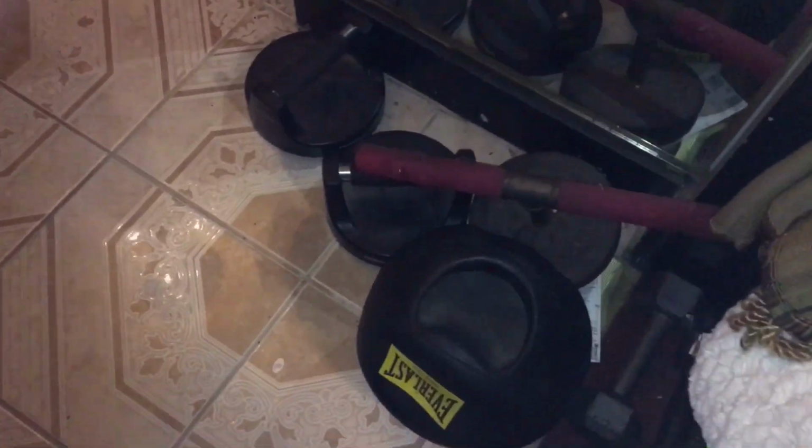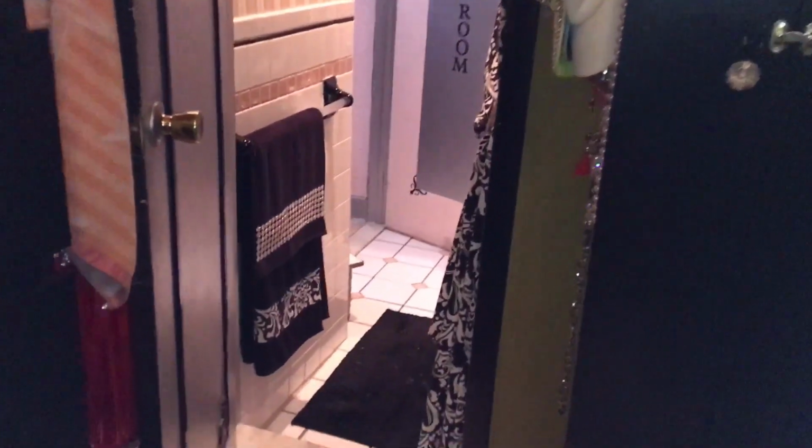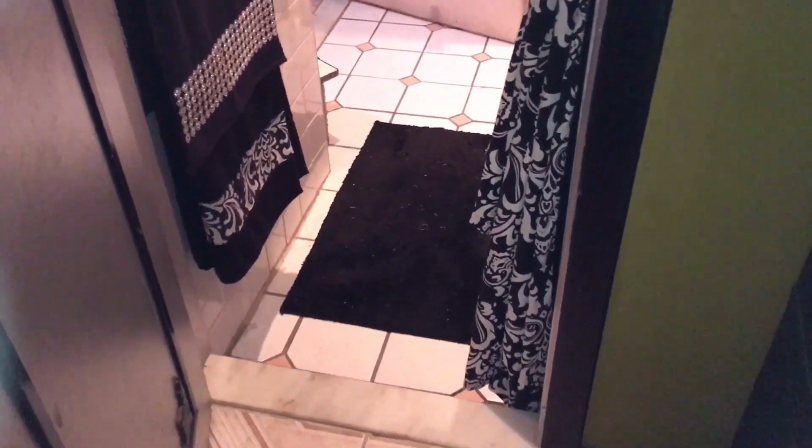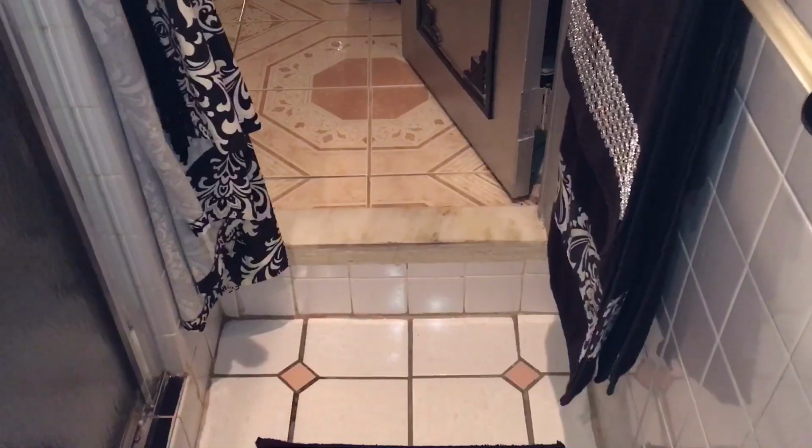I'm in my bedroom right now, and right next to my bedroom is my dressing room. Those are a couple of weights that I use every day, trying to get that exercise in. But this is something I have to deal with every day. I have to walk through my dressing room, and my bathroom is right there. But the only problem is a step. I have to deal with that step every day. And with those crutches, I almost fell twice. But it's a secret. Do not tell my sisters.